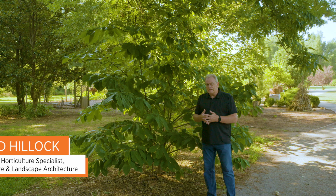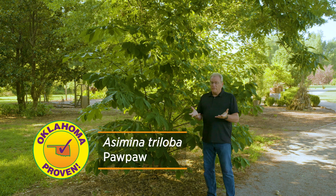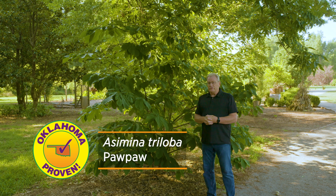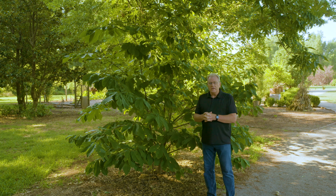Occasionally we choose a plant that needs a little bit of extra consideration in terms of where it's grown and where it's located in the landscape, and that's called our collector's choice. So for 2024, we chose the pawpaw. The pawpaw is actually a native tree to the eastern half of the United States and up into Canada, and of course into the eastern and central portions of Oklahoma as well.